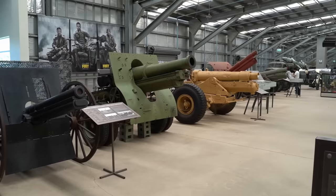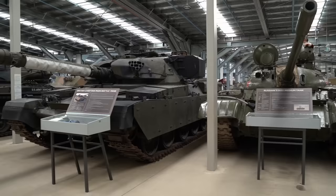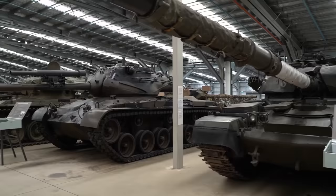It may seem like a bit of a strange pairing, but it's actually kind of for convenience. We're moving vehicles all the time, and with these precious guns in the front corner, they're nice and out of the way, and the first thing that you see as you walk into the museum.